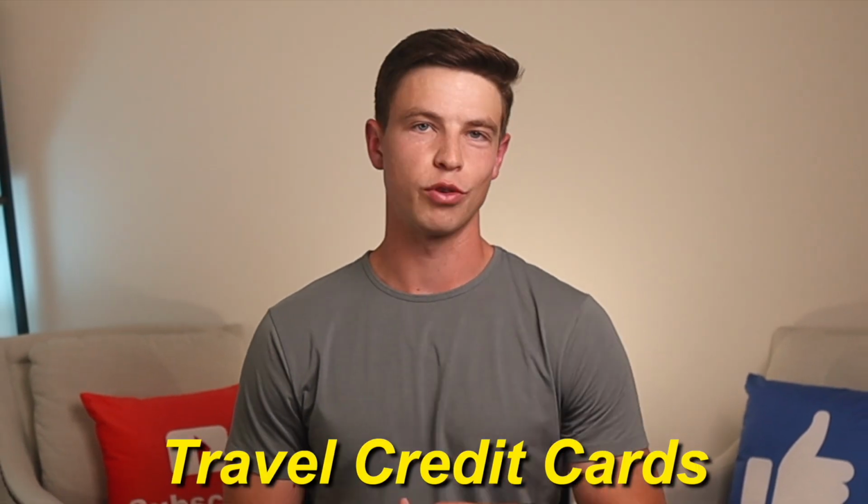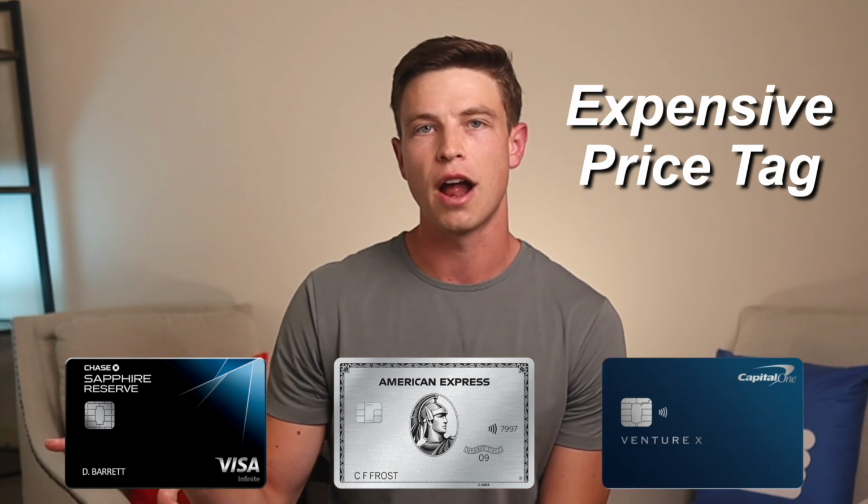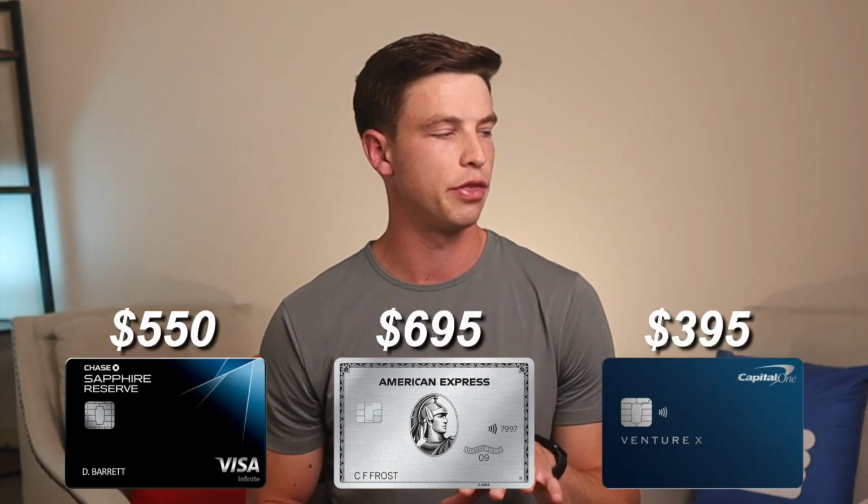So when it comes to travel credit cards, I think that the Amex Platinum, Chase Sapphire Reserve, and Capital One Venture X are the three that offer the most value, but with that value comes an expensive price tag and some of the highest annual fees of any credit cards out there at $695, $550, and $395 respectively.